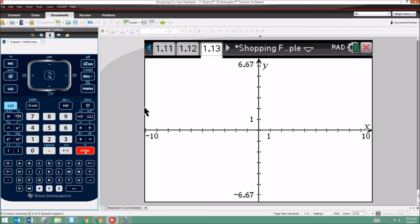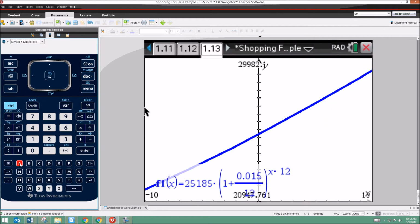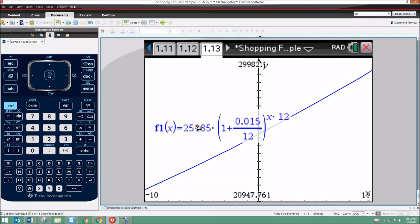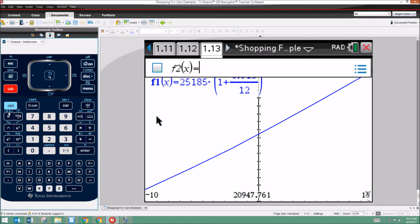How come we don't see anything? We need menu 4A. So let's go menu 4A. There it is. Okay. And I'm going to move this up just so that we can see it better. Okay. All right. So that's my 3-year loan. Okay. Let's press tab and let's copy again.